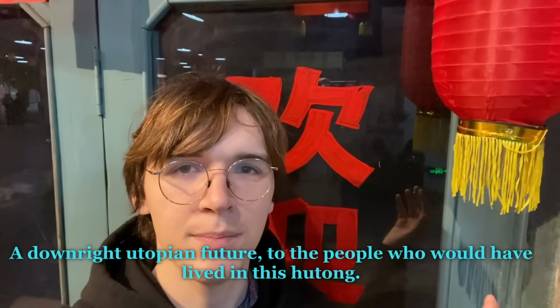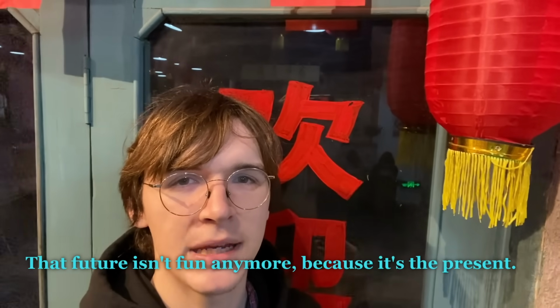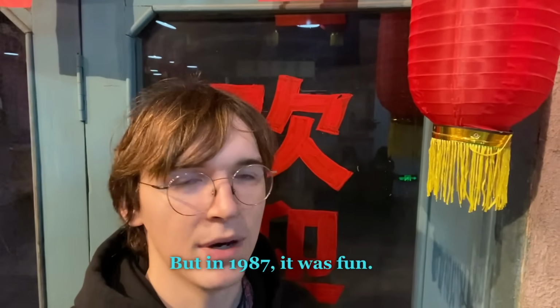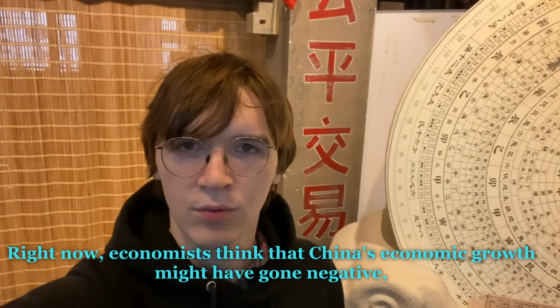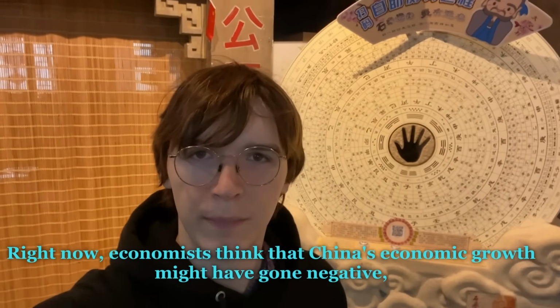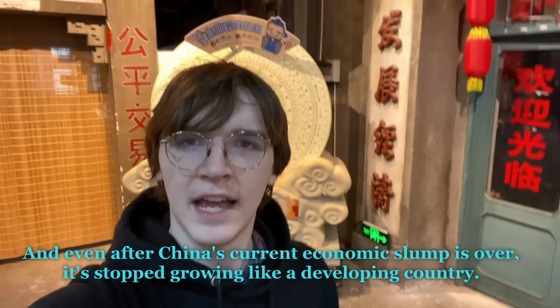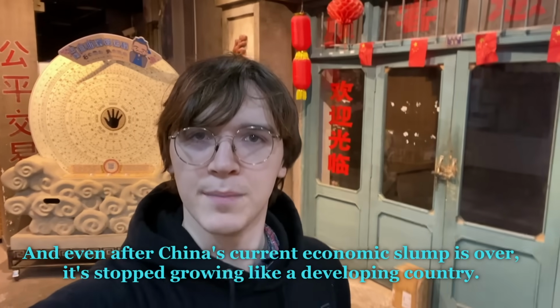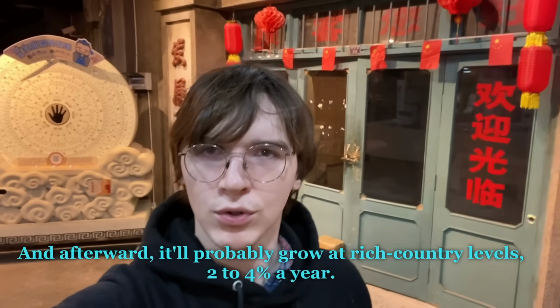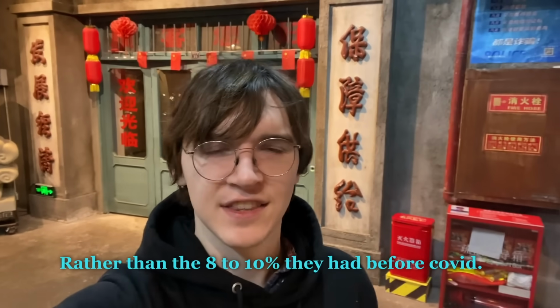A downright utopian future to the people who would have lived in this hutong. That future isn't fun anymore, because it's the present. But in 1987, it was fun. Today, China has gotten so rich that it isn't getting rich anymore. Right now, economists think that China's economic growth might have gone negative, although obviously the government isn't letting on to that. And even after China's current economic slump is over, it's stopped growing like a developing country, and afterward it'll probably grow at rich country levels, 2 to 4% a year, rather than the 8 to 10% that they had before COVID.